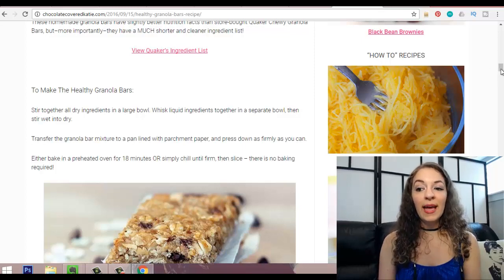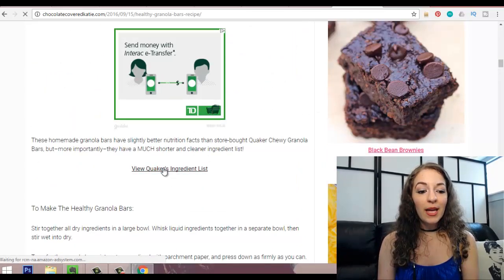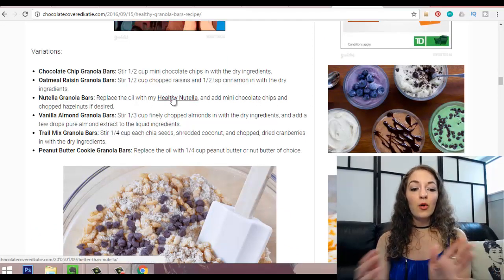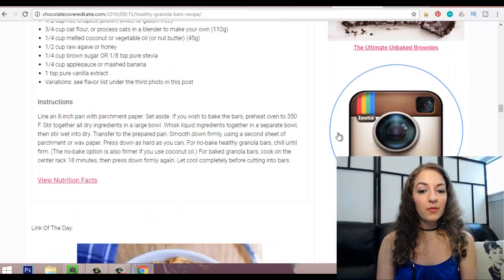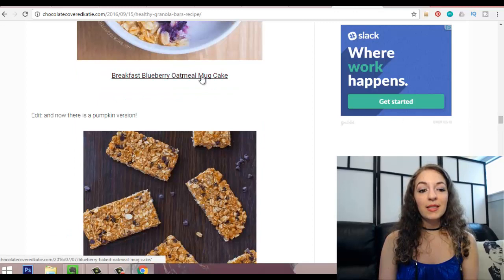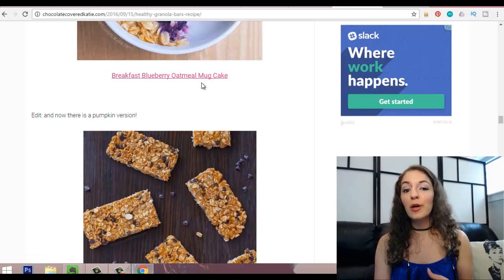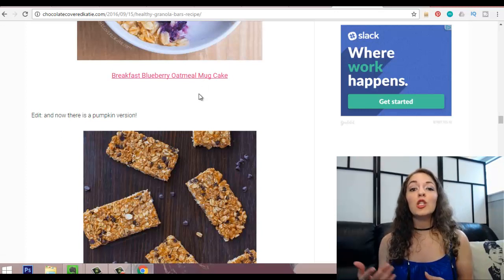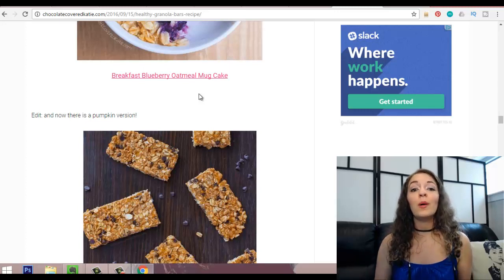Showing you an example here again in Katie's blog post, you can see she's linked to other pages on her website. And again here, she talks about healthy Nutella, so that goes to another blog post on her website. All of these internal links, again, she has view nutrition facts. She's got other recipes connected to this one. So if you liked this healthy granola bar recipe, you'll also like the breakfast blueberry oatmeal mug cake. So make sure you incorporate those interlinkings within each blog post, because the more you do that, the more you're giving SEO juice to the other posts on your website as well.